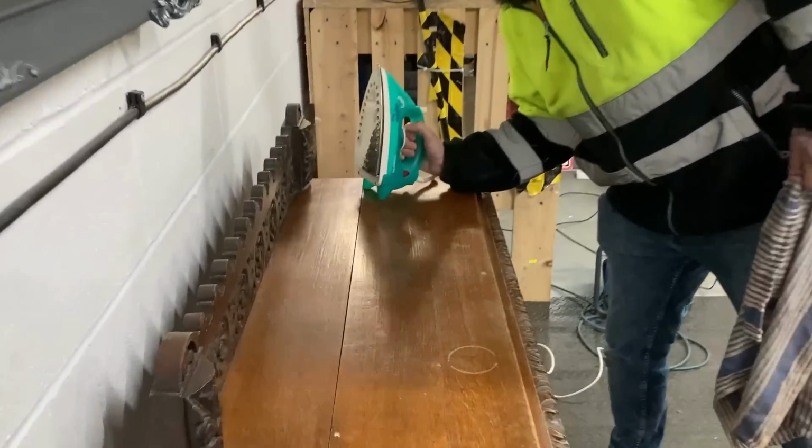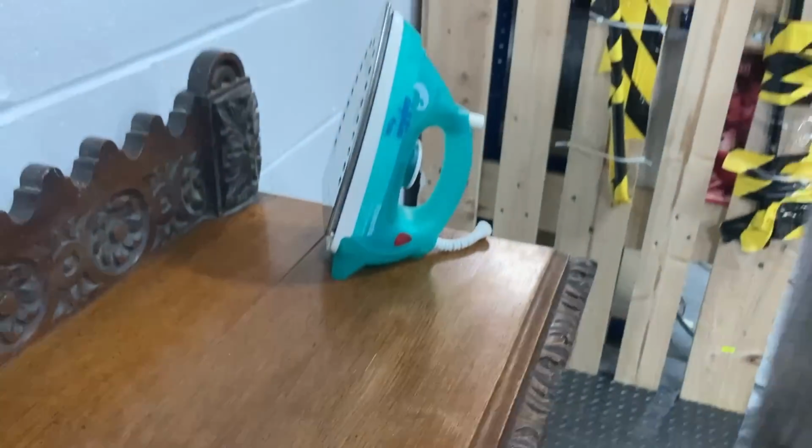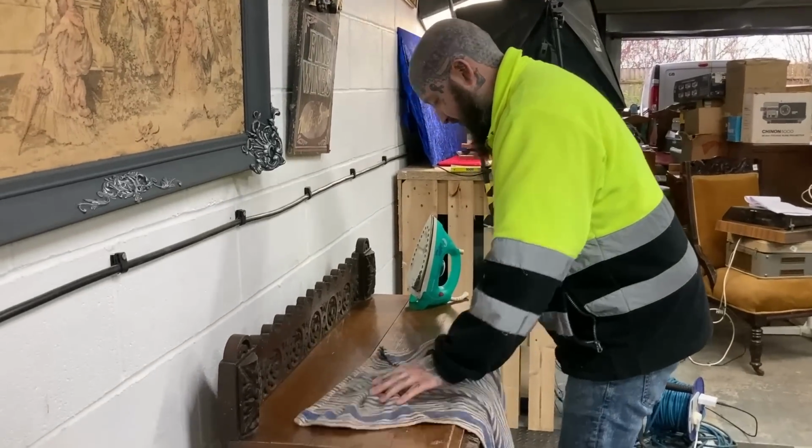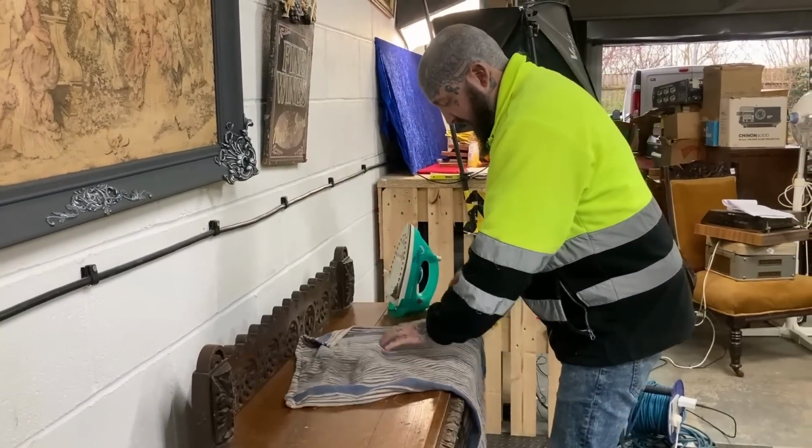Worked a bit on that, hasn't it? Yeah, I think so. It's just better for lighter stains. If it's real deep like that, maybe you do need to revarnish it. But if it's just a light one, it might work better.